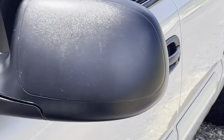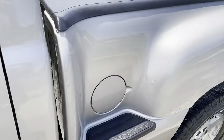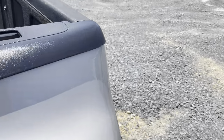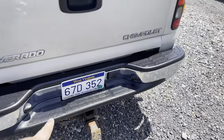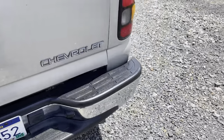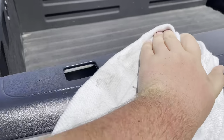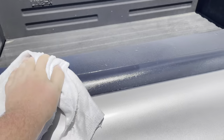I did my mirror. I did my side step on my step side. I cleaned this. Oh, it looks good. And then I did my back bumper. And I'm going to go through and polish the chrome or whatever you want to call it. And now I got to wipe this off. Look at that. That thing is freaking beautiful.